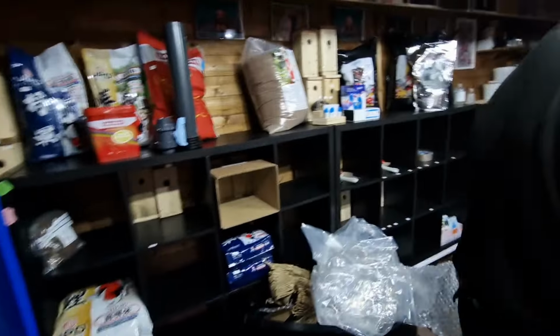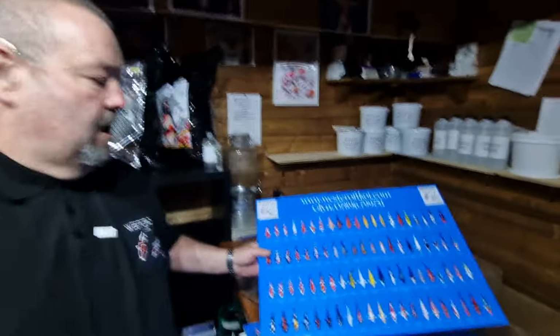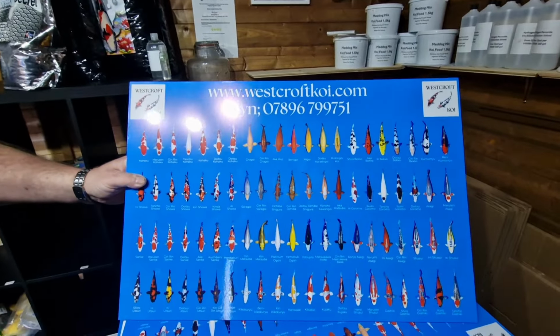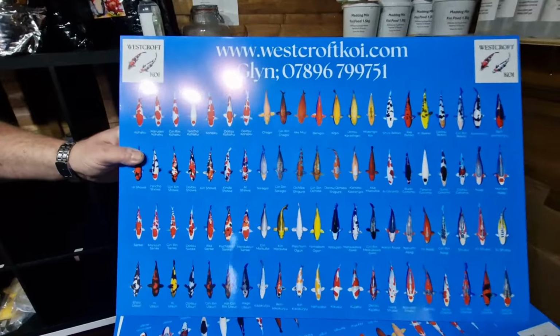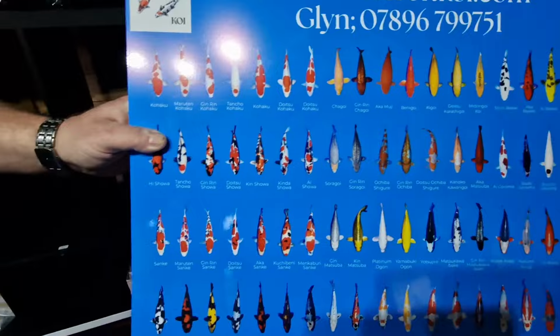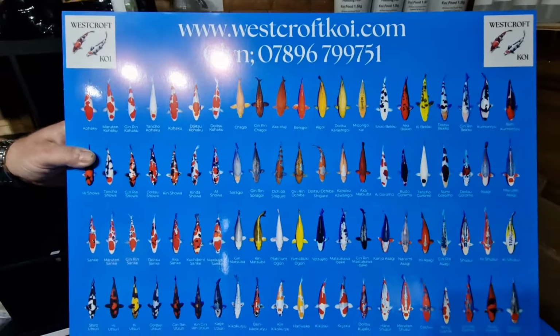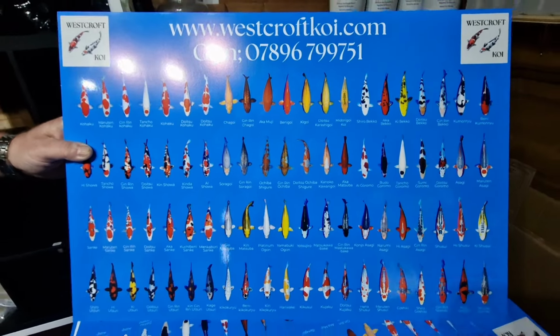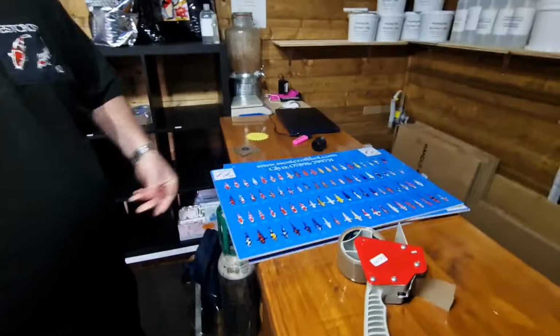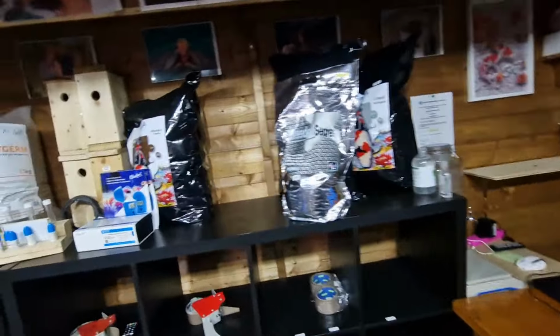You've obviously seen Mad Dog's shop before. Everything's empty at the moment because he's coming with us. We're doing a new line. So we'll be doing these, and these will be £45 each. There you go. You've seen your fish things before. If you don't know what your fish varieties are, these show you all your varieties. Obviously with the Westcroft banners on as well. So they look good. 45 quid each. Absolute bargain. If you buy the paper ones, I know they're about 70 quid. So absolute bargain. Right, let's get at it.